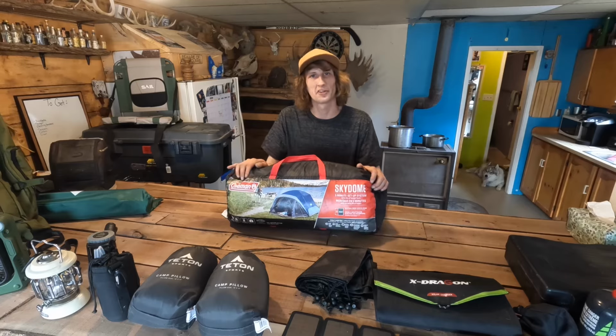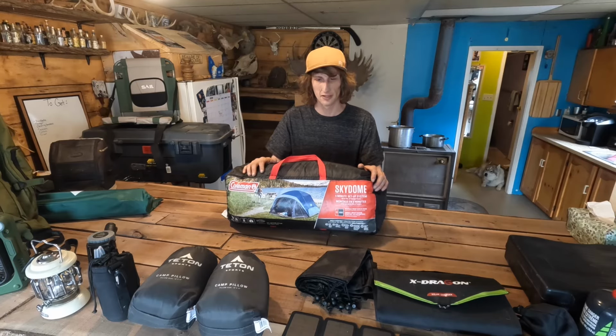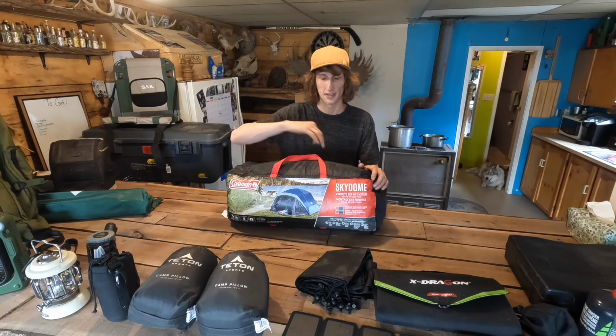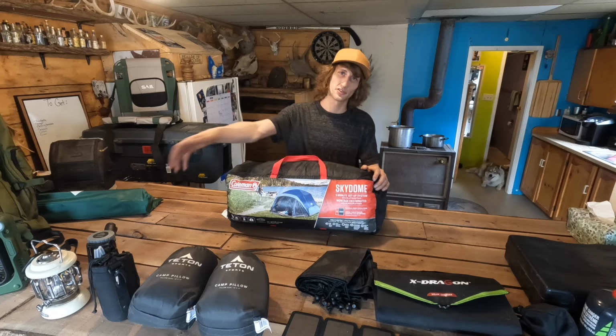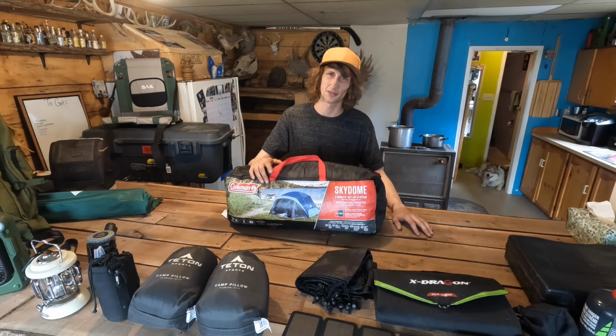So we're gonna start with our tent here. It's a Coleman Sky Dome 4-person tent. It's nice and big for me and Alyssa and Hank and all our gear. And one really nice thing about it is it actually has a screened-in porch off the front. So Hank usually stays out there because he goes swimming and gets wet and stinky. And we put our boots and stuff out there.